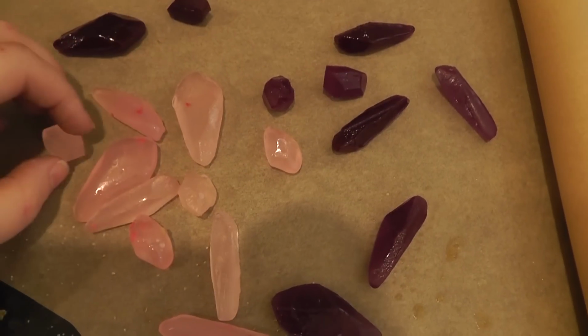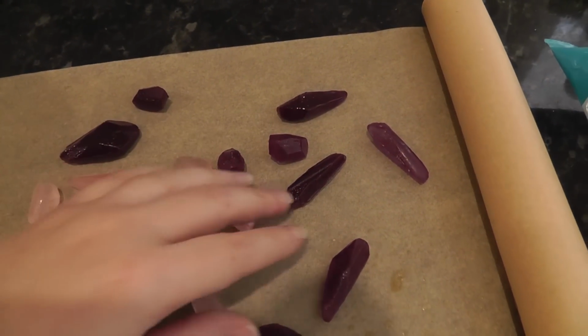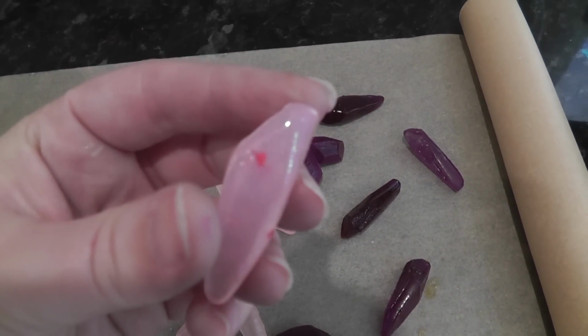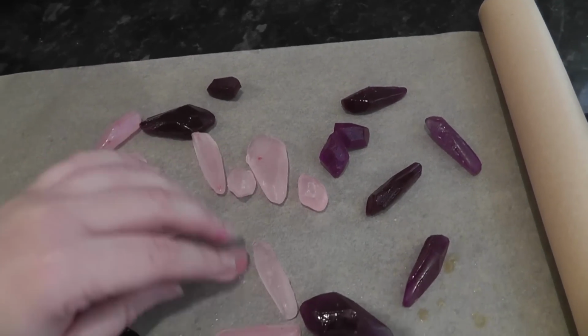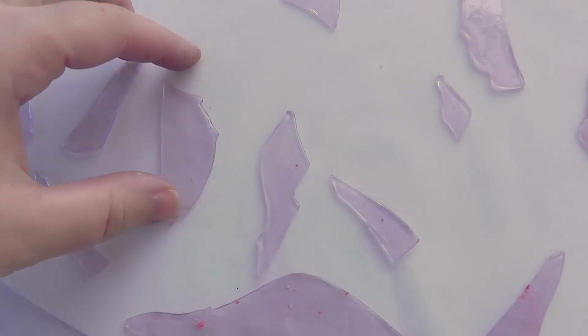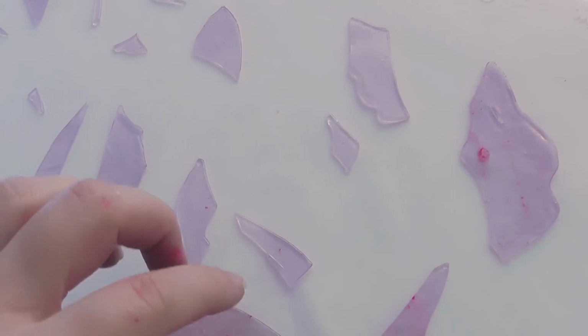I have been making some little gems, little crystals. I actually quite like these where the colour hasn't fully absorbed and there's just like little flecks of colour in. Got my blowtorch out for them. And in the conservatory we've got a few sugar shards. These are isomalts melted in the microwave and then snapped once they've dried.